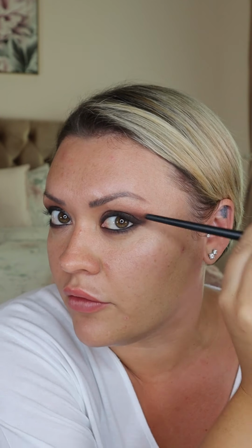Now I'm going to take my fluffy brush again and go back in with the shade Aristocracy and buff that outer edge. You want to create a V shape. So I think I'm going to go in with this sparkly shade. Oh my god, that's so intense. Dab a tiny little bit. Oh wow, that's so pretty.